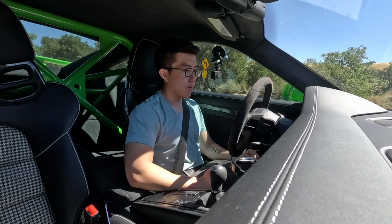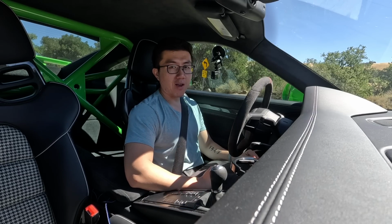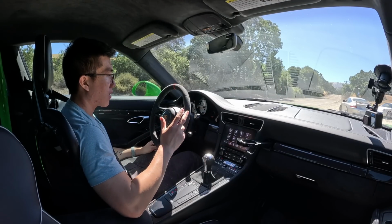I cannot wait to get behind the wheel of a 992 soon. Let me know if you guys in the Bay Area have one. Let me know how you think all these generations compare.